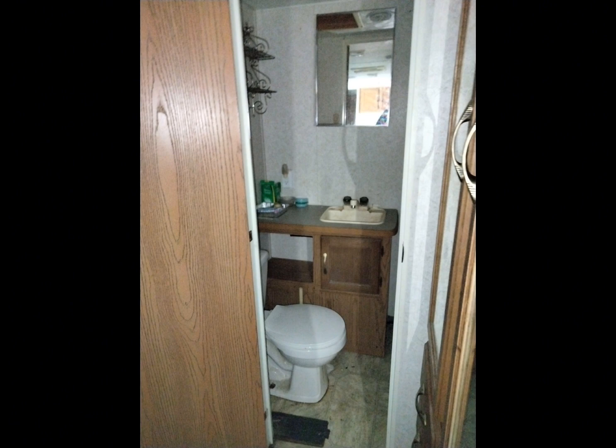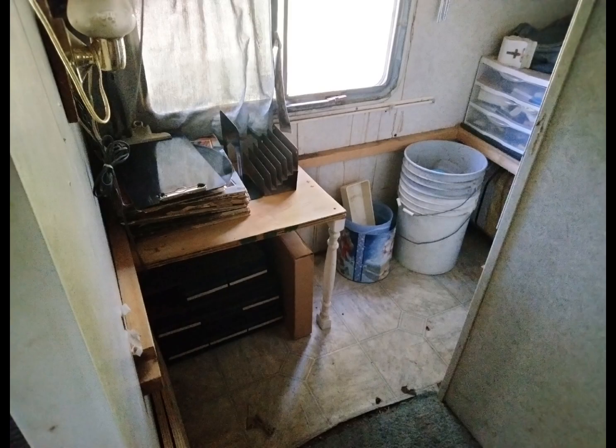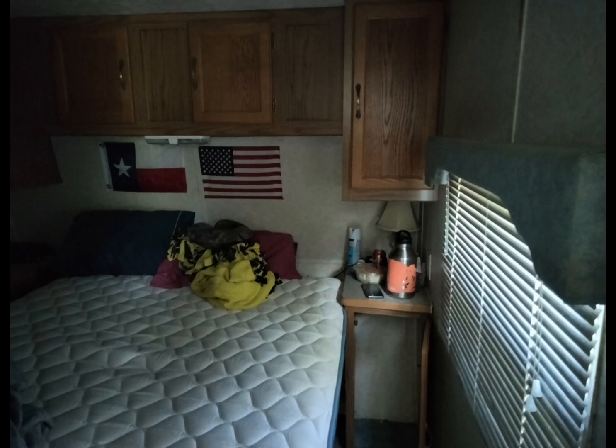It was well kept, preserved pretty decently for age, so it doesn't have the normal wear and tear, because it was, in my opinion, gently used. So the only thing replaced was the toilet, which was not original, and the bunkhouse room was converted into a utility room.